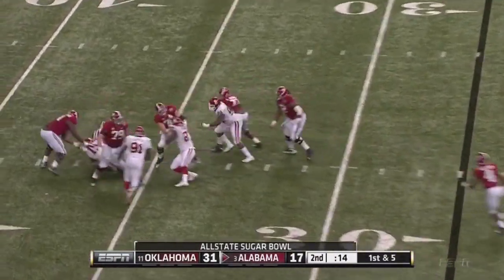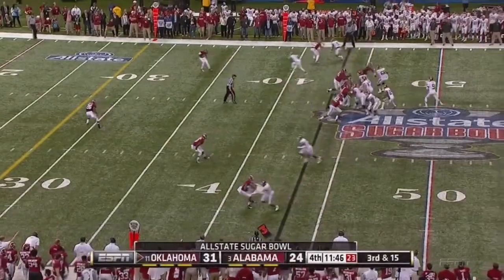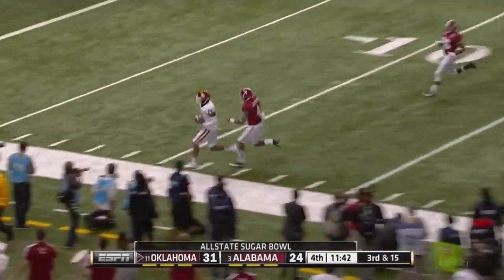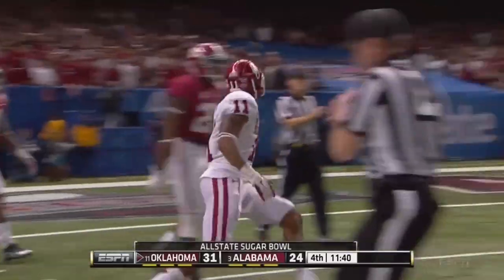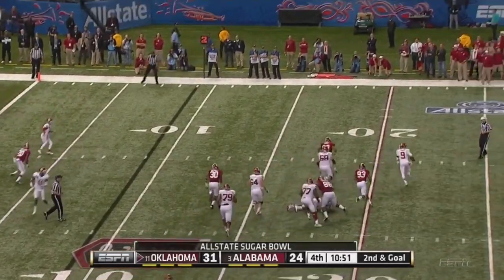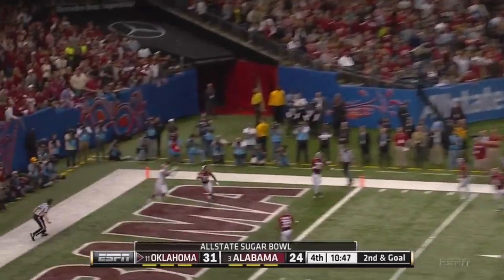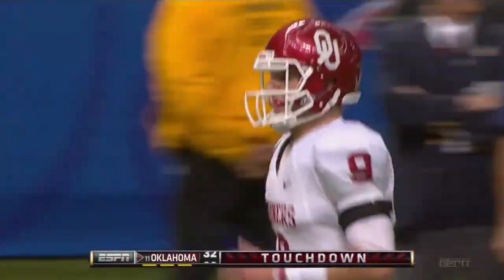McCarron, look out. Down he goes. And it's Striker. Knight. Long ball on the sideline. Got it. To Bester. First down, Oklahoma. Knight wanting to go to the right side. Throws finally at the end, and it's a touchdown to Sterling Shepard.